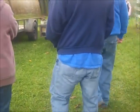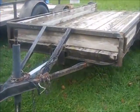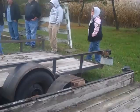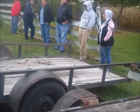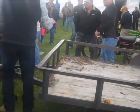Buying a two-wheel trailer right here. No title. Two-wheel trailer, no title. Somebody get $1,000. I'm at a thousand. Anybody get 800? Anybody get 200? Now 300. Anybody get 400, 500, 600, 700? Now 700 to bid. Anybody get 800, 900, $1,000?